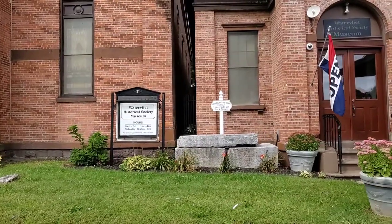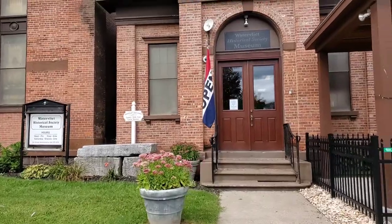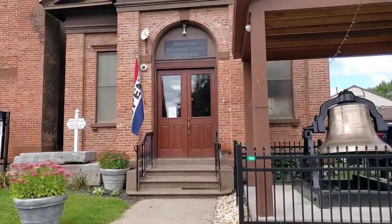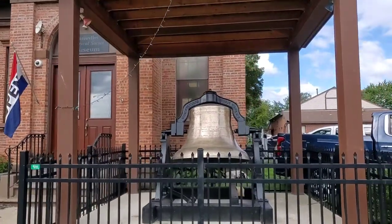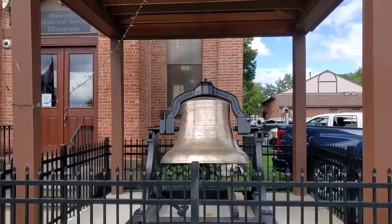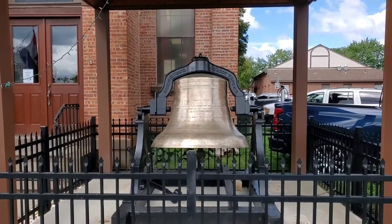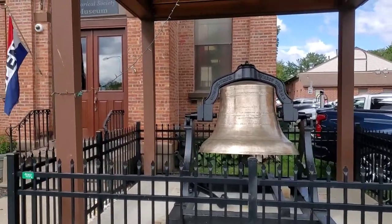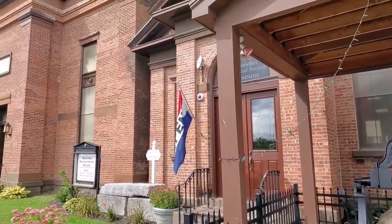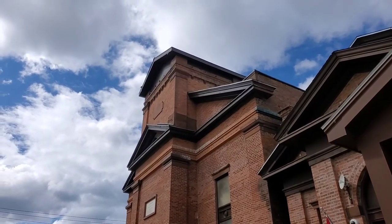I'm going to take you in just a second, but first I want to show you this bell. This is their original bell, which was actually a beautiful bell too. It's a Meneely bell, which actually originated in Watervliet. We'll get into that a little bit later. But this is the bell that used to be up in their bell tower up here.